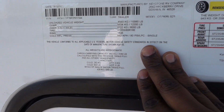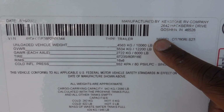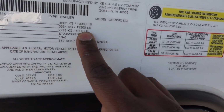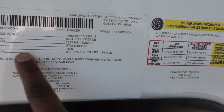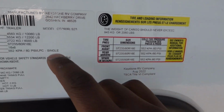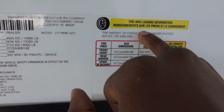And let's go ahead and take a look at the numbers. So this has an unloaded vehicle weight, I love that Keystone puts that on there for you, of 10,060 pounds. The gross vehicle weight rating is going to be 12,200 pounds. The gross axle, so you have two axles, they're tandem, as you can see, that's going to be 6,000 per, so 6,000 times 2, 12,000. And here's some of your tire and rim specs. And all in, you can add 2,080 pounds of cargo into this RV. So basically how to get that number is if you take the 12,200 and subtract the 10,060, it'll give you this number. But I hope this was helpful.